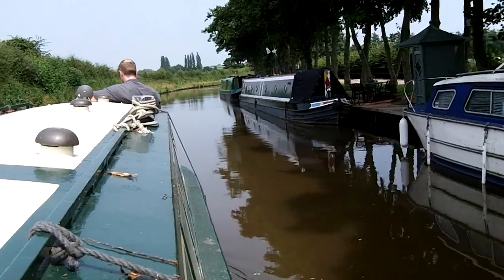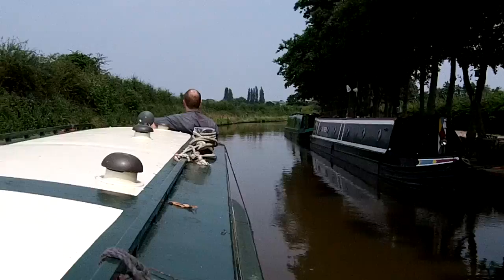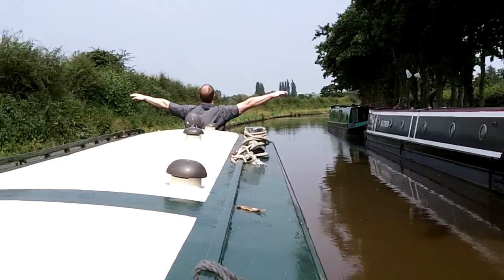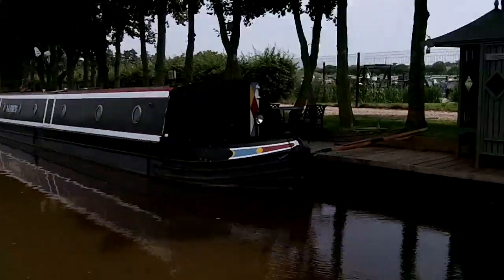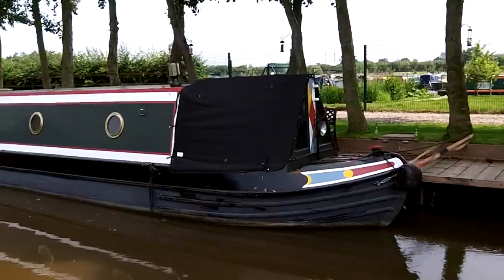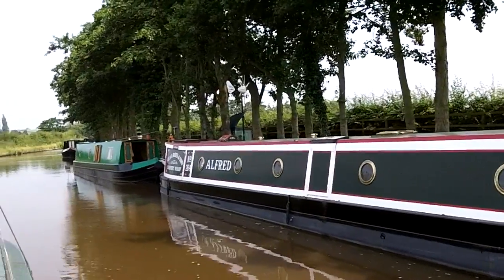And, well, like I say, once again, you've only got to look at that scenery, and once you've got over the initial nerves of going on a boat and controlling it for the first time, particularly if it's your own boat for the first time, then, well, once you can just look around you and enjoy what you've got there, I mean, there's nothing better than it.